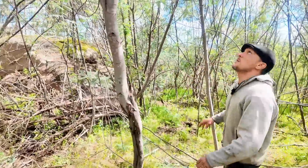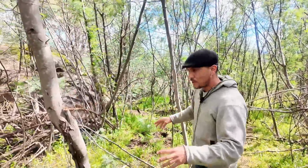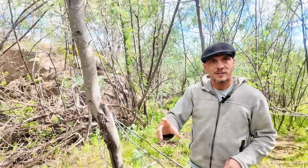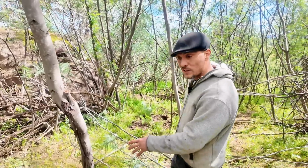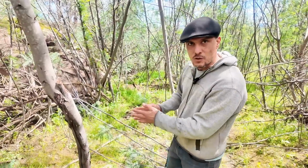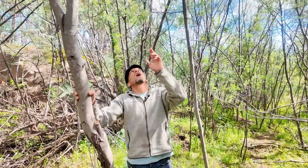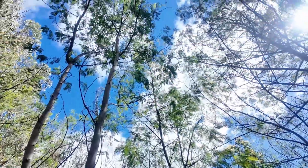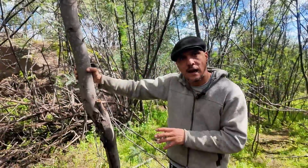So now we can see we've got two trees near each other, and what we want to create is that throughout the forest. Okay, now these two trees are actually too close together, because what we want to do is have canopies just not touching when you look up, and you can see that these are touching. But we're not going to remove one of these now.